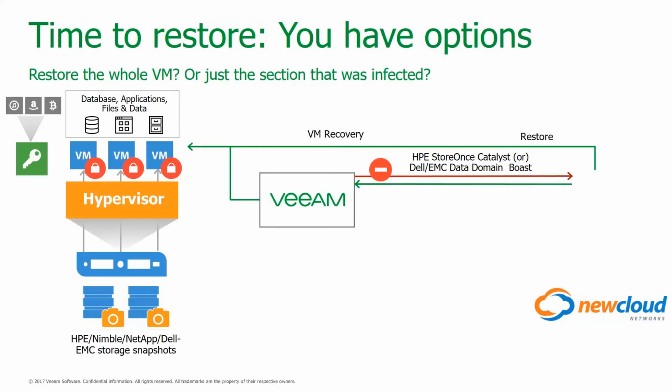Now, like I said earlier, what happens when you actually have to recover? Veeam, last time we saw the infographic, we were up to 57 different ways that we can recover from a single backup file. So granularity is not a challenge. As long as you have a backup and you know it's valid, you verified it and there are no errors, you have several different ways that you can restore.